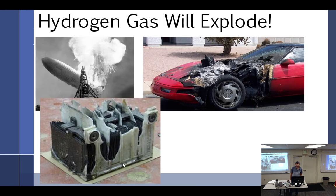Okay, hydrogen gas. Yeah, that's the Hindenburg. I was actually trying to find a video of a battery exploding. I figured there's got to be something on the internet, but we can do it in class. Polymer batteries exploding. What? It's probably LiPo if you find any video.